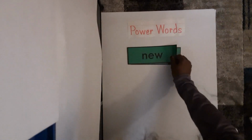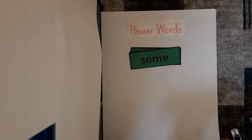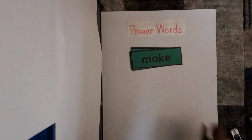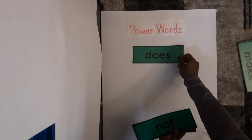By, new, animal, some, many, make. So those were the words that you learned last week. On Tuesday, I introduced you to these six new words.